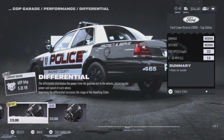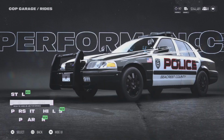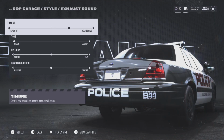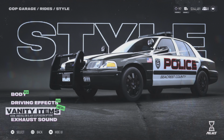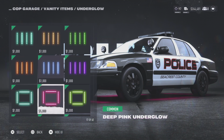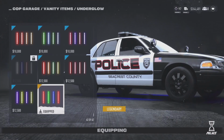And then here we have our drivetrain, mainly for our handling slider. And then here's the new feature, Pursuit Tech. Right now we don't have any Pursuit Tech to use on the vehicle. All we have is nothing really equipped right now. And then we go to style, which is of course our driving effects, our vanity, and our exhaust sound. Go to our underglow. Yes, we can put underglow on a cop car. Of course, if I'm gonna drive the cop car, I guess I'll just put on the RGB underglow. That'd be funny.